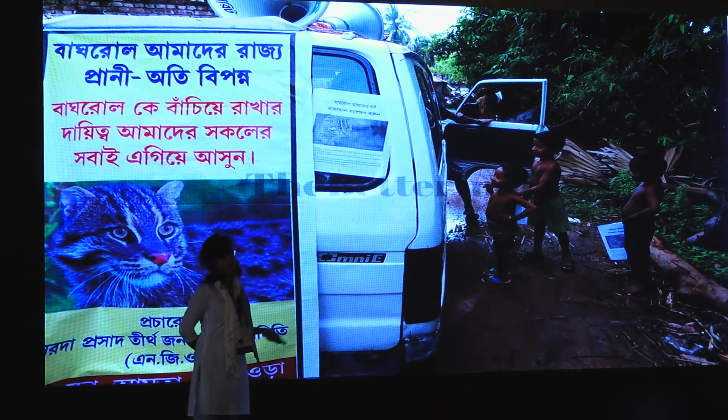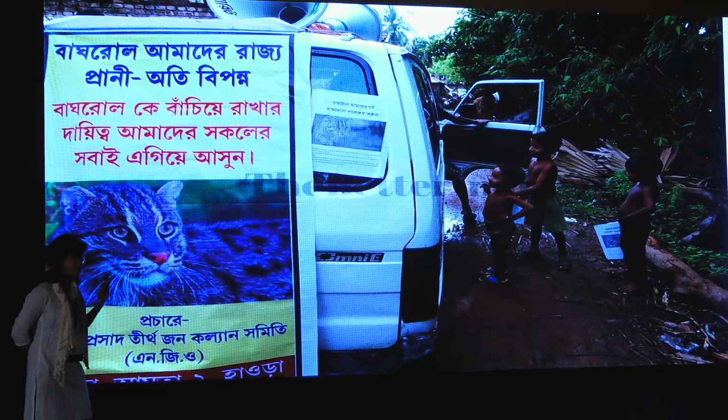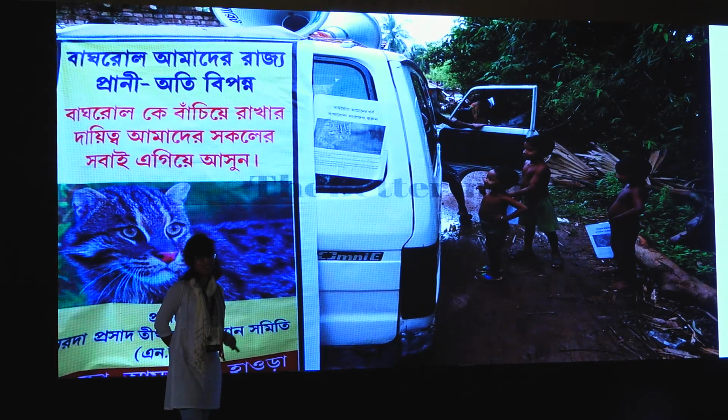And they came up with this idea that if the people do not come to us, let's take the message of conservation to the people. So they went around miking in the entire village.